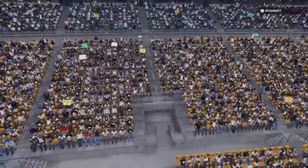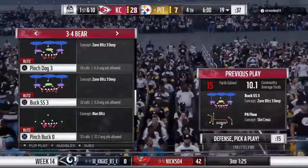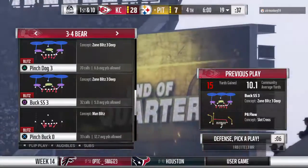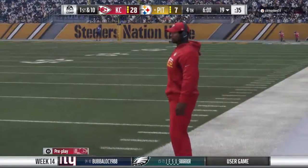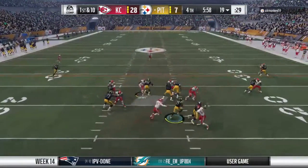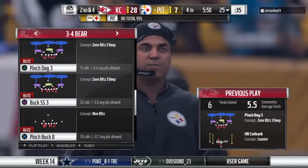Back now in Pittsburgh. A lot of folks starting to make their way to the parking lot. Their guys trail big here to begin quarter number 4. They run the counter now on first down, and he'll find some space up to about the 25. He'll get a nice chunk there on the first down run, and it's 2nd and 4.